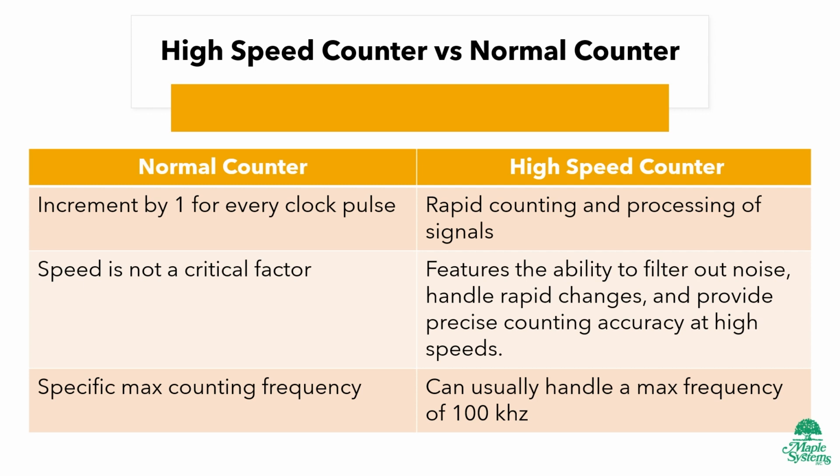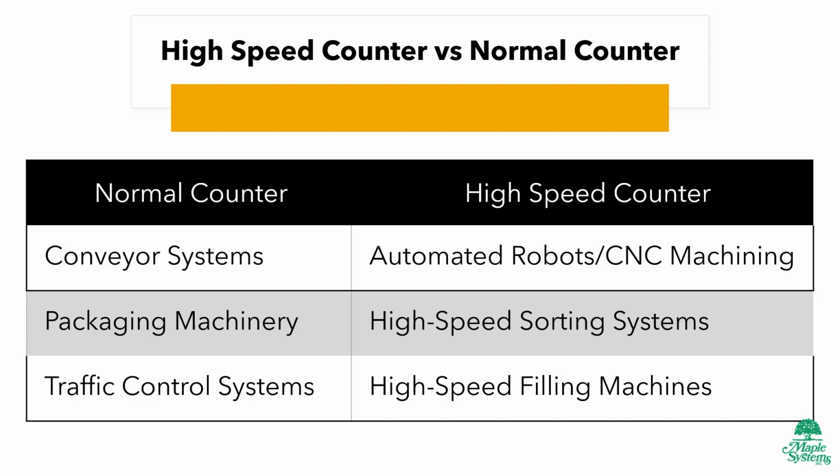A normal counter has a specific max counting frequency. It can usually only handle a few hertz, whereas a high-speed counter can usually handle a max frequency of 100 kilohertz. And so a normal counter is used for conveyor systems, packaging machinery, traffic control systems, whereas a high-speed counter is used for automated robots or CNC machining, high-speed sorting machines, as well as high-speed filling machines.